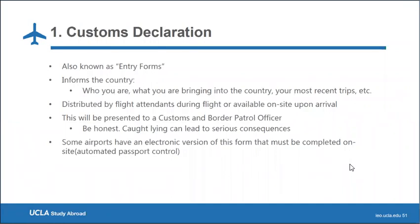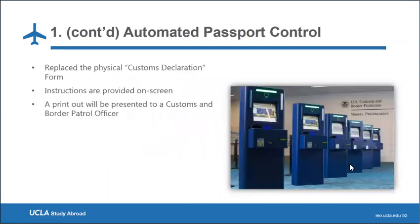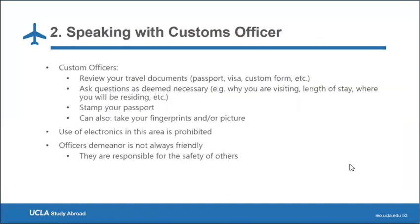Some airports do have an electronic version of this form that can be completed as opposed to a physical form. As we can see on screen here, this is more or less what they look like here in the United States. And this replaced that physical form. The instructions are provided on screen. They will ask the exact same questions, just electronically. Once all the questions have been completed, they will take your photo and they will print the customs declaration form for you. You will take this once again to speak with a customs officer.